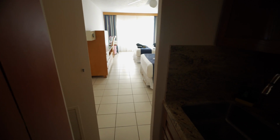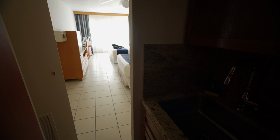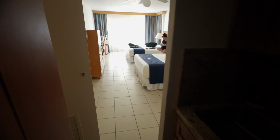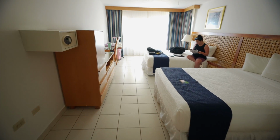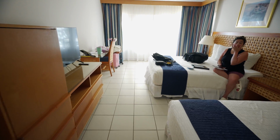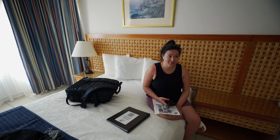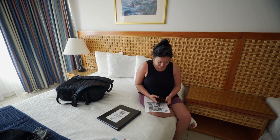So we'll go back in here. And all we can do is hope that nobody gets that room next to us, because then they can just come in whenever they want. Apparently that room does not open. Okay, can you lock it? Because I don't want nobody walking in here. Yeah, absolutely.